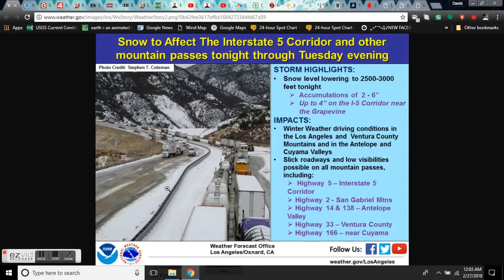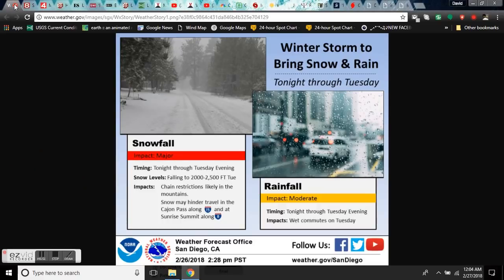And this is snow levels lowering to 2,500 feet tonight. Accumulations of 2 to 6 inches in Los Angeles, Oxnard. There will be winter weather driving conditions in the LA and Ventura County mountains and the Antelope and Cuyama valleys. Slick roads and low visibility is possible in all mountain passes. Heads up, LA.